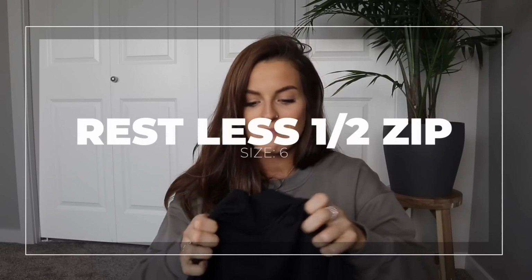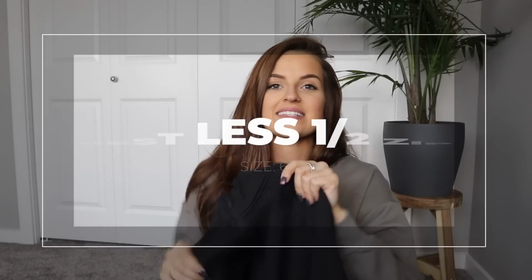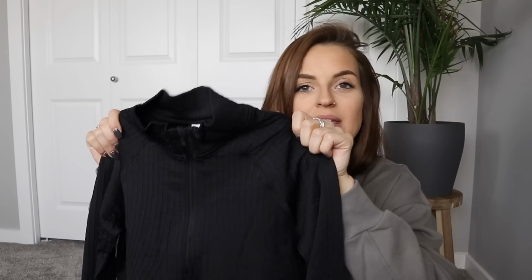Next piece that I'm gonna show you is the Restless Half Zip. This one is in a size 6. I don't have any half zips right now that fit me. I used to have one that I really liked. It was a different brand and it was just way too small on me, so I had to get rid of it. So I wanted to replace it with one.